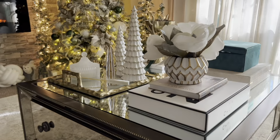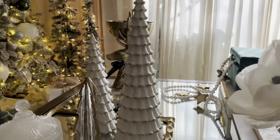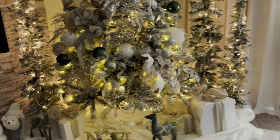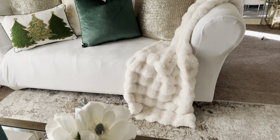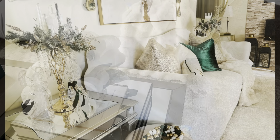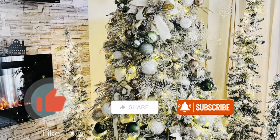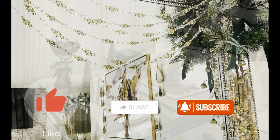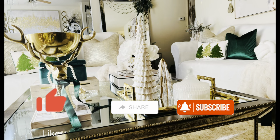So my kings and my queens, I absolutely love how my living area turned out. Thank you guys for spending the time with me. It was well spent. I hope you guys were inspired some way or another to do you and make it beautiful.